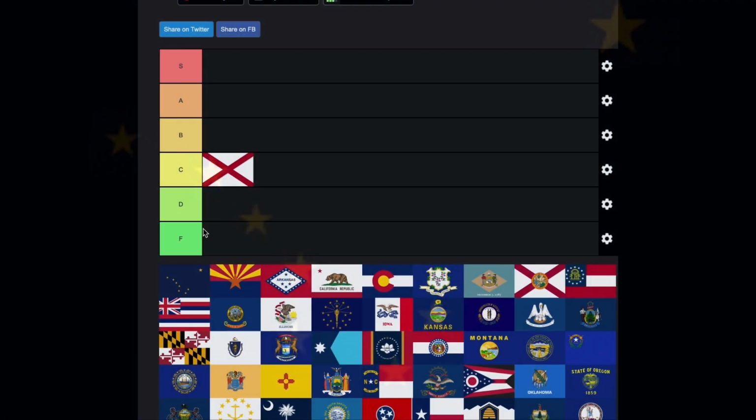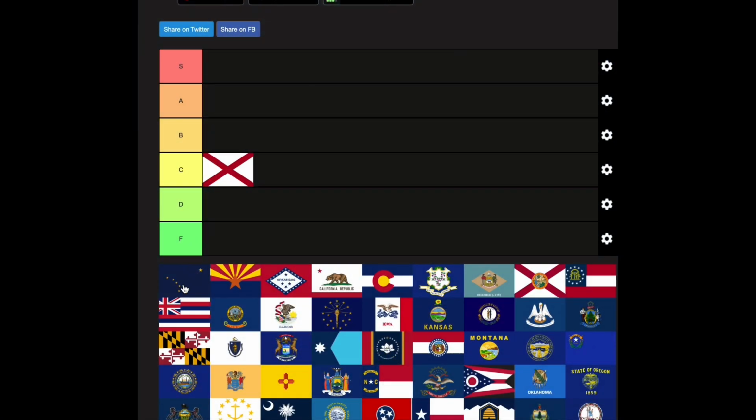Alaska's flag has a navy background with golden stars. The stars on the flag represent the Big Dipper and the Northern Star. This flag was designed by a 13-year-old who was living in an orphanage. It's unique and aesthetically pleasing. I would put this in the A tier.